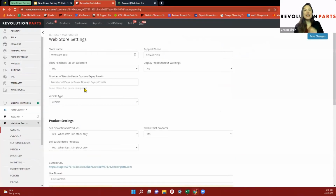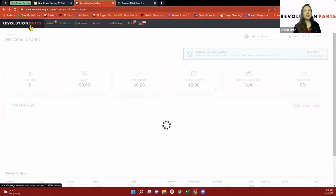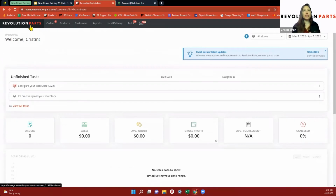So as we touched on at the beginning of the training, with Revolution Parts, as soon as a new order is generated, any user in Revolution Parts will get an email notification. You can go to the order and process it directly from that email notification. However, as we talked about yesterday, we do recommend keeping Revolution Parts up and active on at least one workstation. You'll be able to see live orders that are coming through on your dashboard, as well as notifications here towards the top on the order screen to let you know when there's something new.